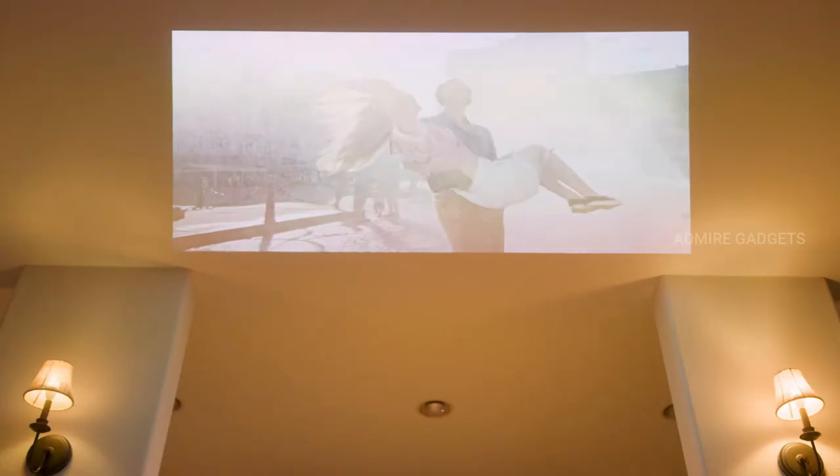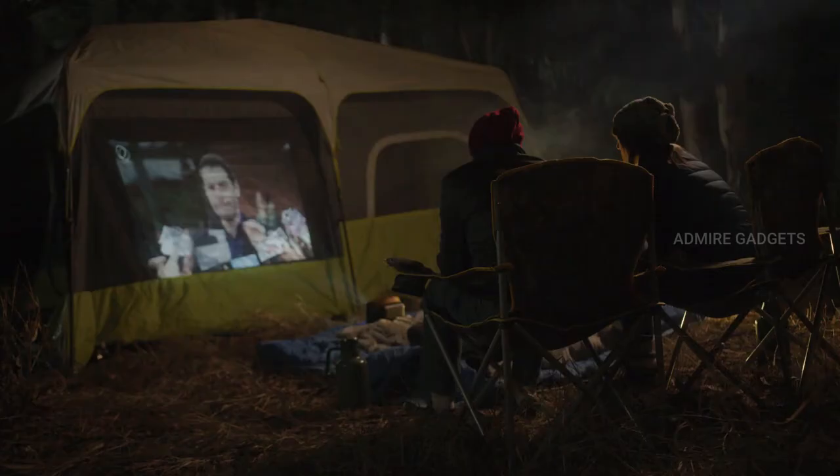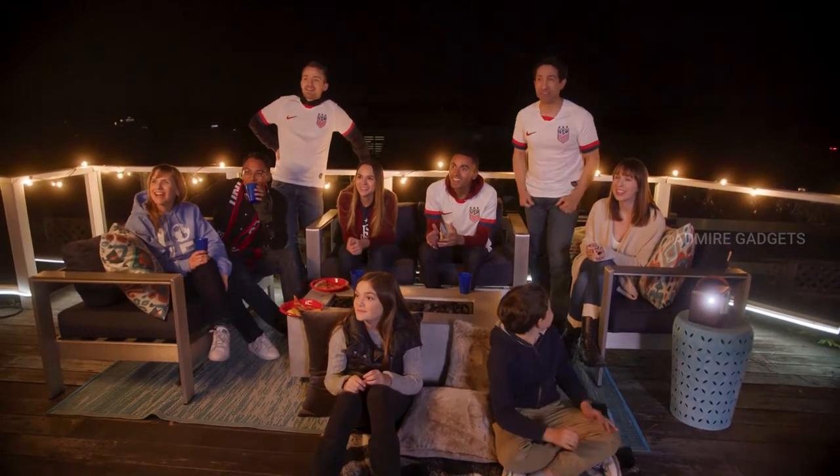Backed by a 1-year warranty, the Formovie Dice is perfect no matter where you are. Who needs to go to the movies when you can bring it to your backyard? Like camping with the family. Or the greatest backyard party ever. Woo!